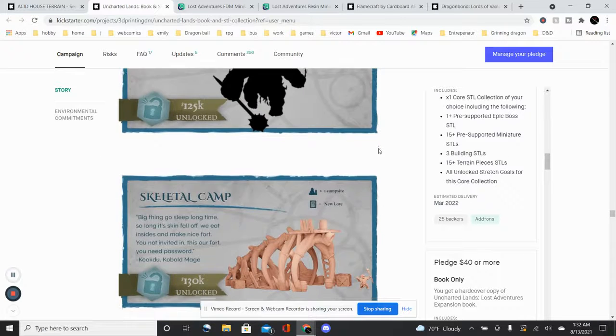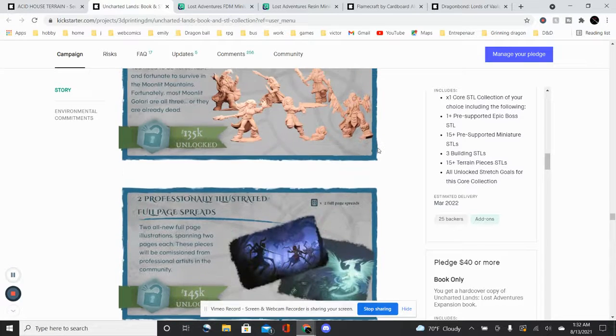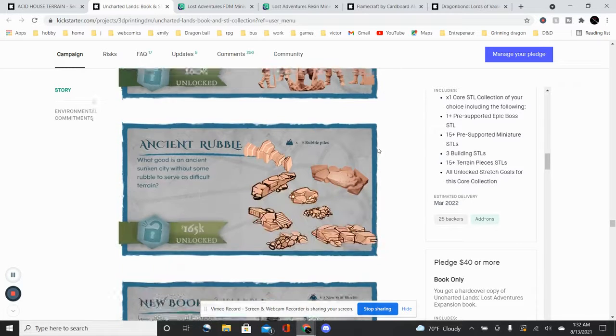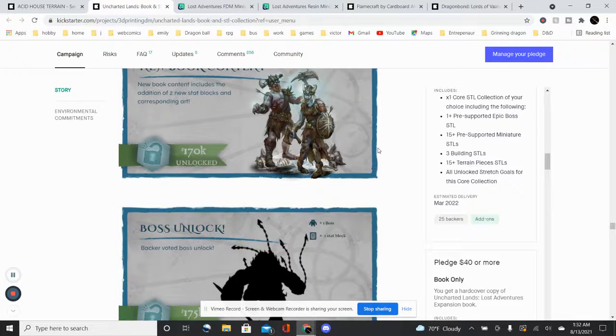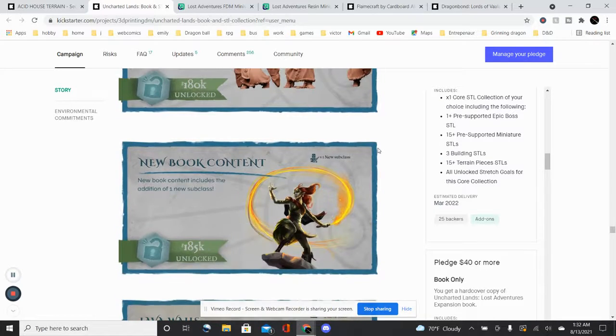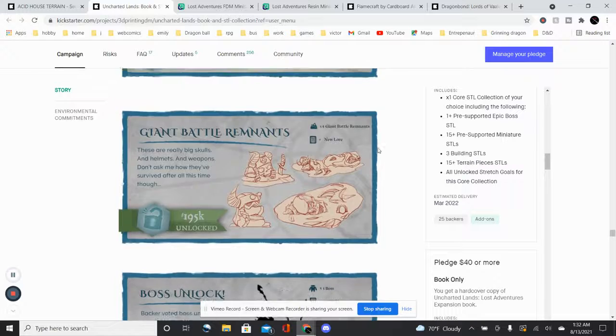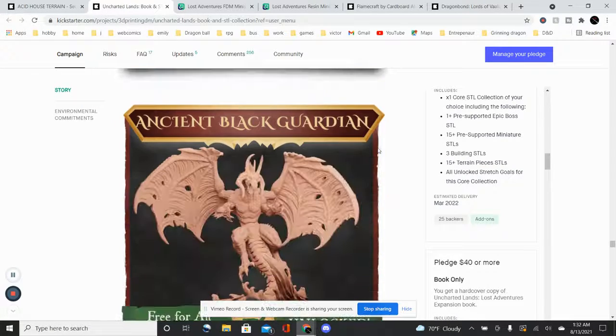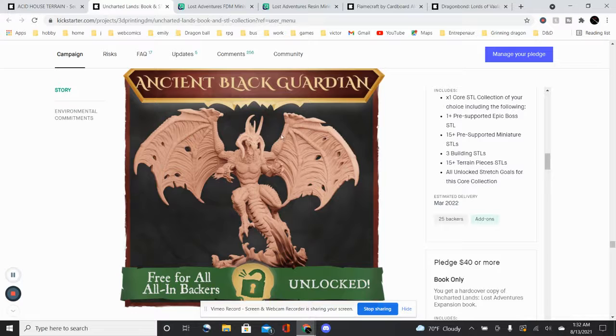So definitely check this Kickstarter out if you haven't already. I think it's well worth your time. You can even just back the STL part, and you're going to get all these STLs as part of the Kickstarter, essentially, along with that file there. But I recommend getting the book too, because then you'll get everything.